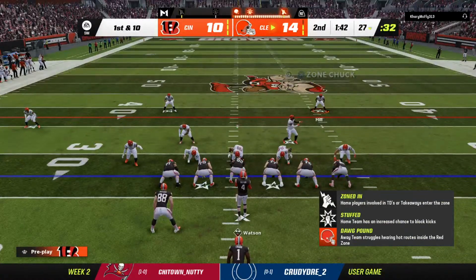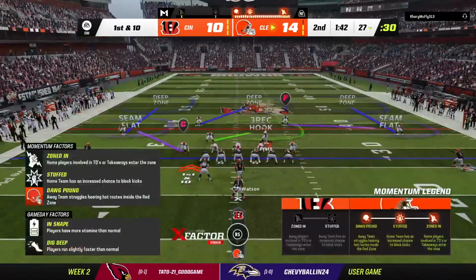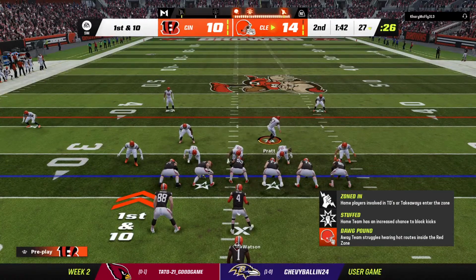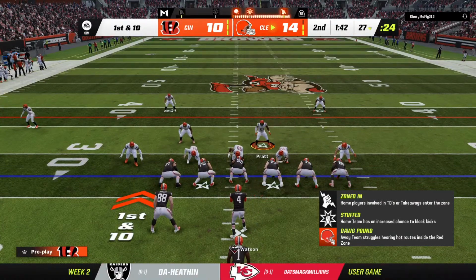The Cleveland offense ready to go. The offense coming back out here. Plenty of energy, ready to roll, looking to just add to what they have been doing after scoring a touchdown, Charles, their last time out.